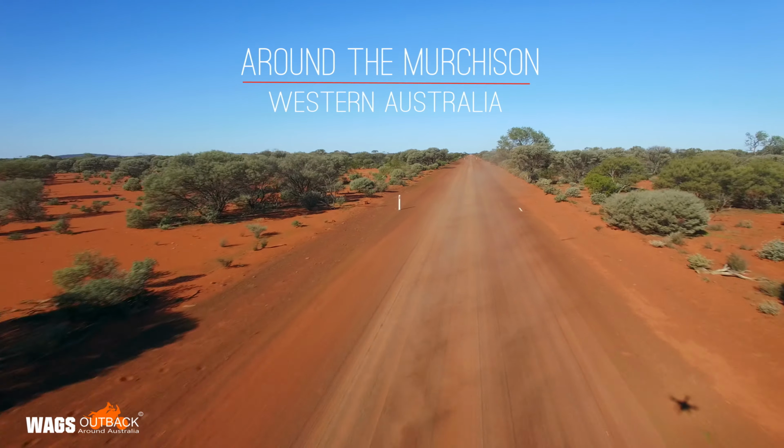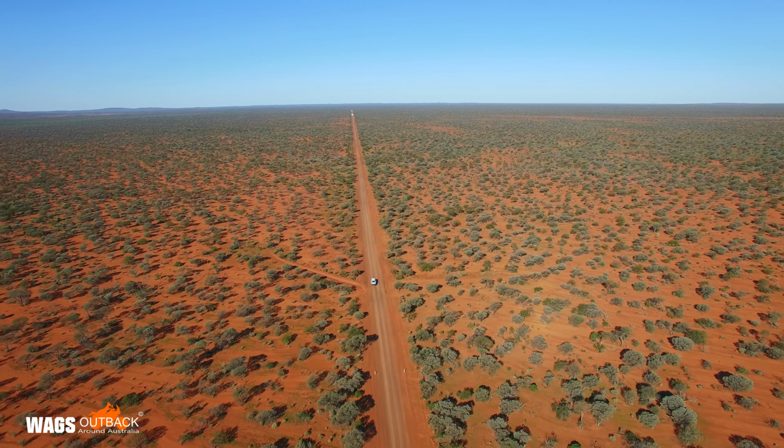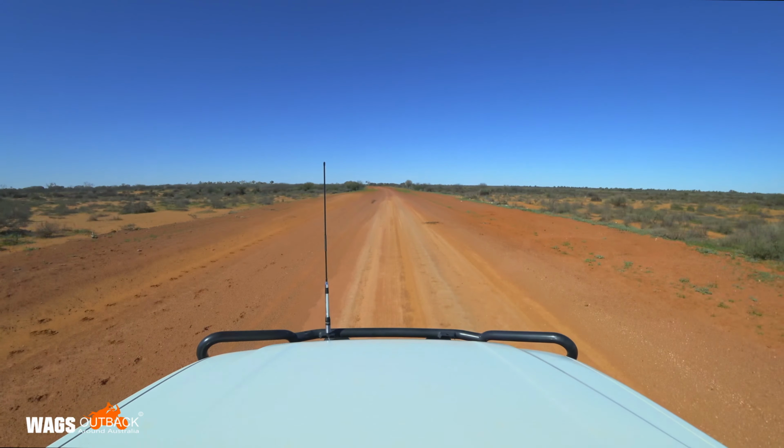Western Australia is such a huge state. We're heading into the wide open spaces of the Murchison in Western Australia in search of isolated campsites, endless blue skies and zillions of stars.